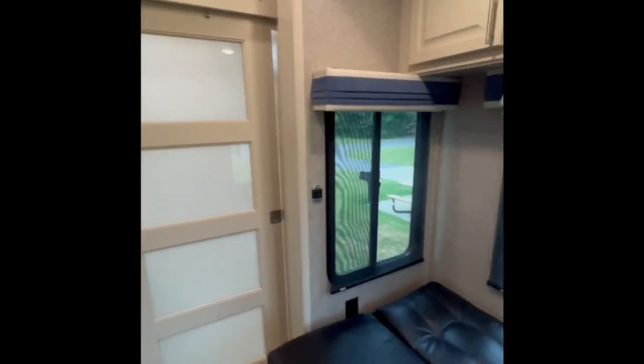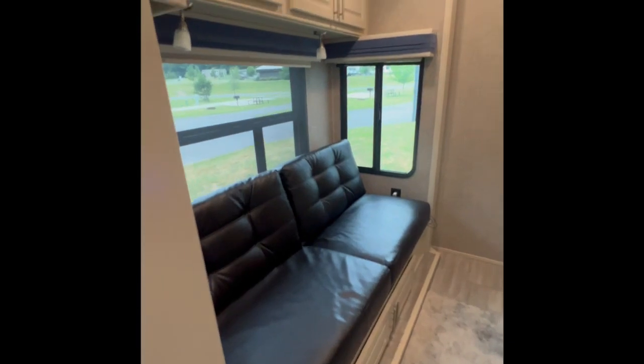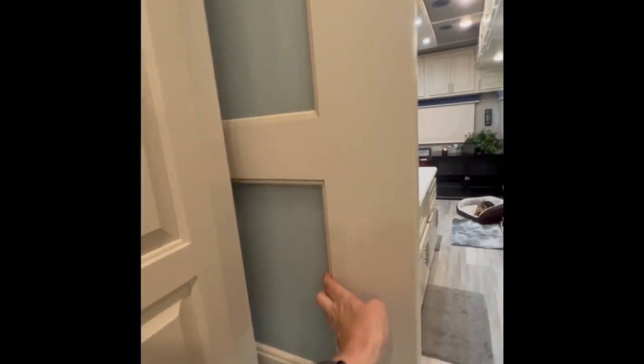And then he has his own private area. Now converted his bed into the seating area. There is storage up underneath the entire thing. As you can see, it makes for a great sitting area. He can sit there and watch TV. And he has his own private space. He can just shut the door.